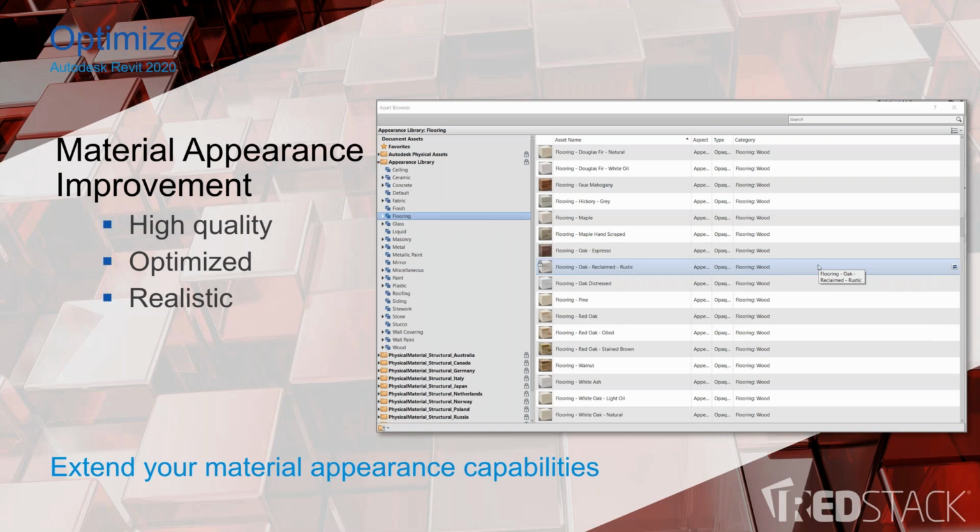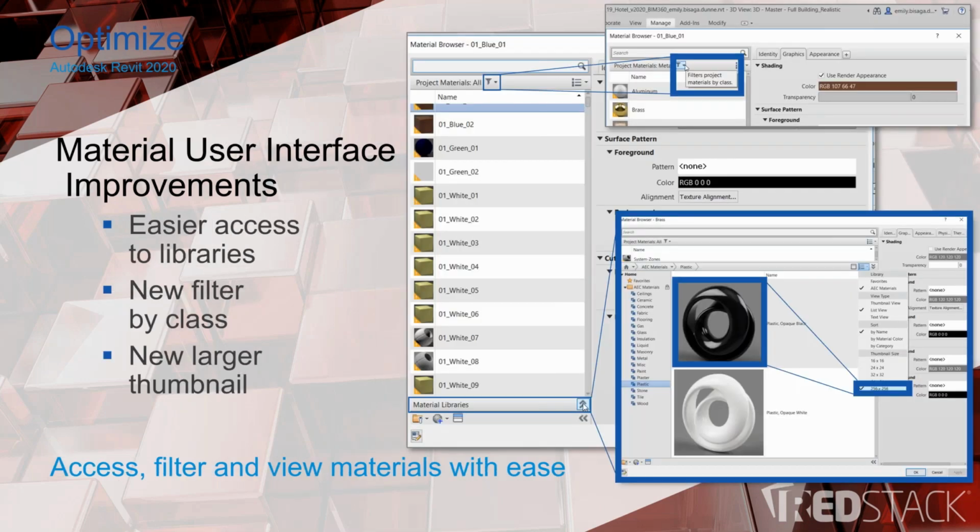In regards to the user interface improvements, there's three main things there. You can filter materials by class with a new icon. You can also access those material libraries at the bottom of the browser, and you can also select a larger thumbnail if you need to see it there as well. So for people who aren't necessarily using 3ds or other tools where you can render and visualize the model, you can do it within Revit now with a few improvements there.